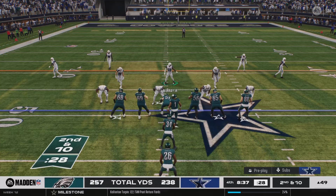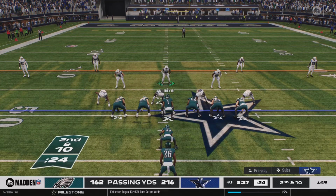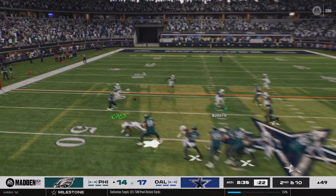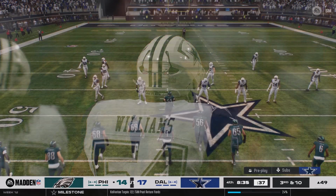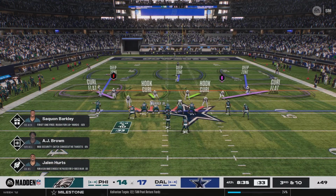2nd and 10. Now Hurts. A throw behind his man. Can't reel it back in. And that'll go down as an incompletion. Big play coming up. This is 3rd down.